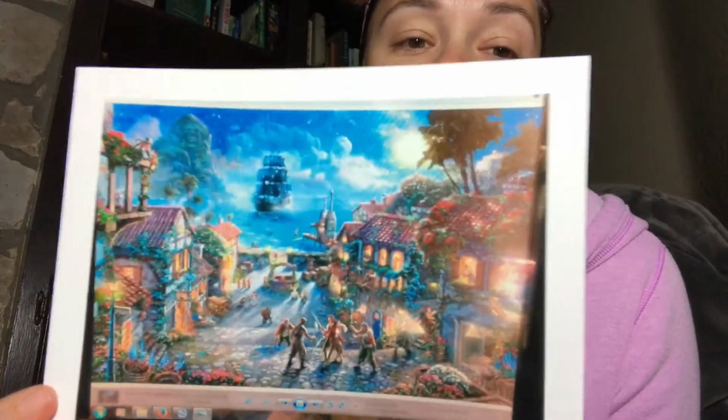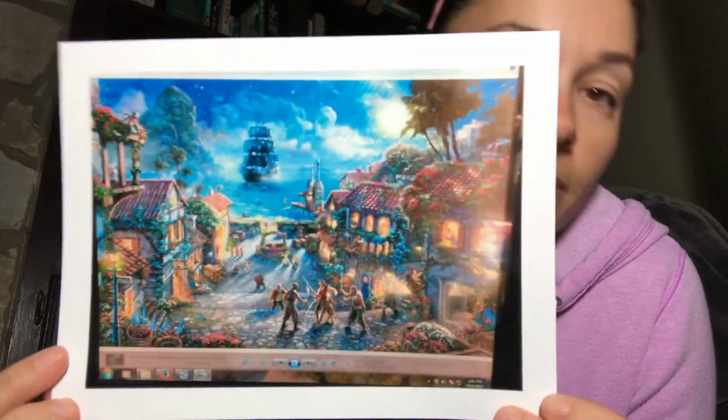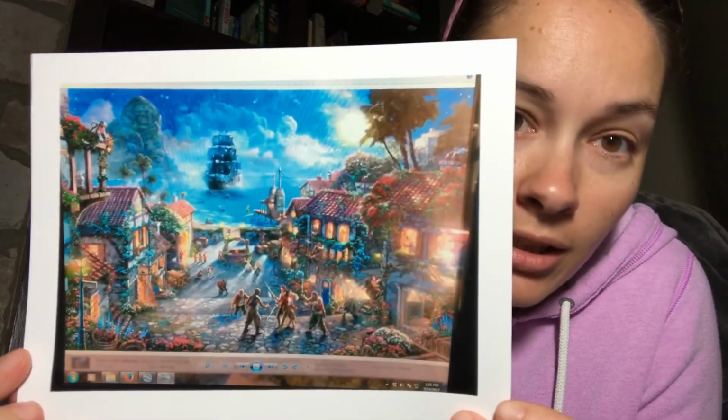So, we started a Pirates of the Caribbean stitch along for our Pirate Lolly on Talk Like a Pirate Day. My husband absolutely loves Pirates of the Caribbean, and I had already bought this pattern before I ever knew Lolly loved pirates. I bought it for my husband. Well, not for him, but for me to stitch for him. So here it is.